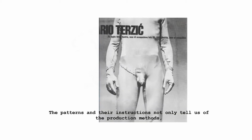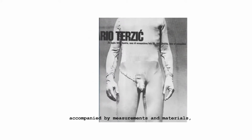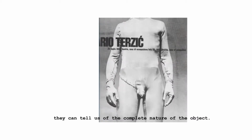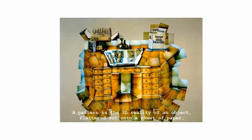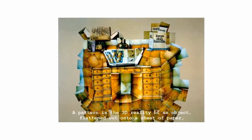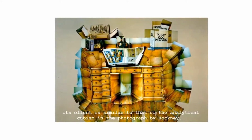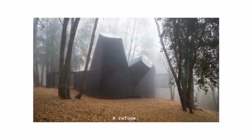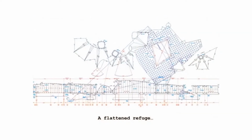The patterns and their instructions not only tell us of the production methods, accompanied by measurements and materials, they can tell us of the complete nature of the object. A pattern is the 3D reality of an object, flattened out onto a sheet of paper. Its effect is similar to that of the analytical cubism in the photograph by Hockney. A refuge. A flattened refuge.